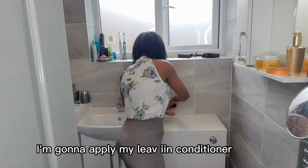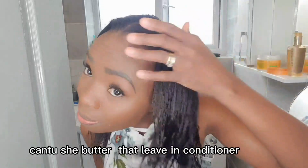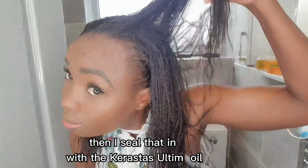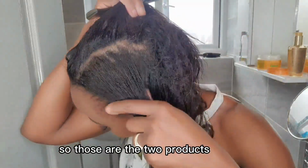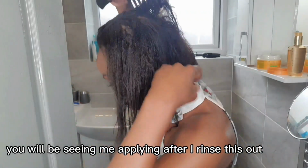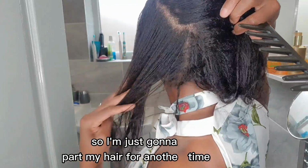I'm going to apply my leave-in conditioner, which is that cream of Cantu shea butter leave-in conditioner. Then I set that in with Kerastase Ultime oil. Those are the two products you will be seeing me applying after I rinse this out. So I'm just going to pack my hair up for another time.